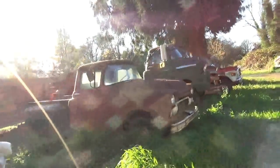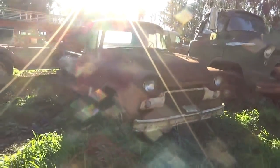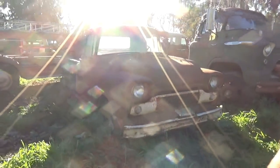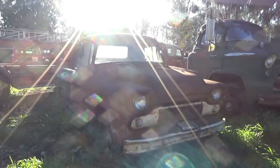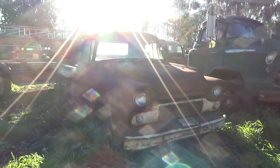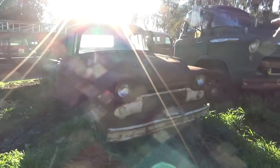'58 or '59, I'm not sure, I don't remember. GMC fleet option pickup, 4-speed, 6-cylinder, kind of crusty, but they're really rare, and it's got the original GMC gauges that are super hard to find. I did a video on this, look it up.